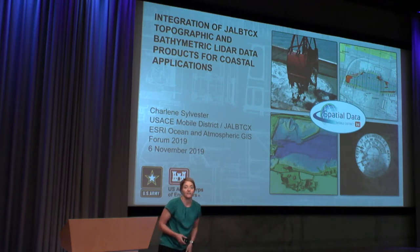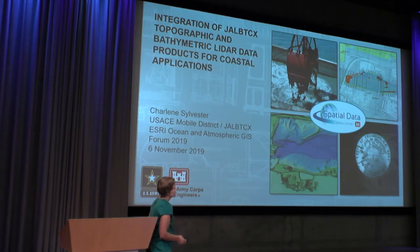My name is Charlene Sylvester. I am with the Corps of Engineers Mobile District. I actually support the Joint Airborne Lidar Bathymetry Technical Center of Expertise. That center is located on the Mississippi Gulf Coast, adjacent to the Stennis Space Center.